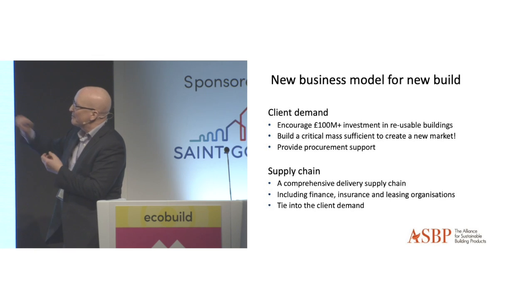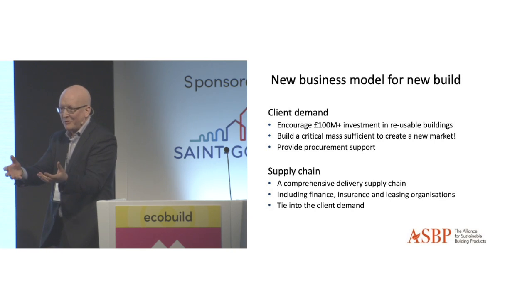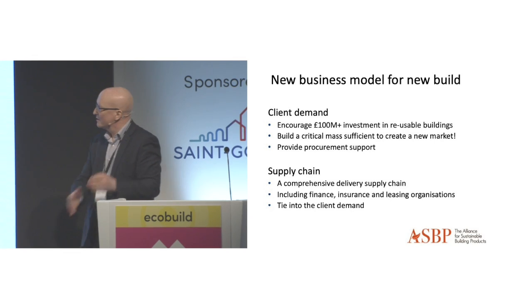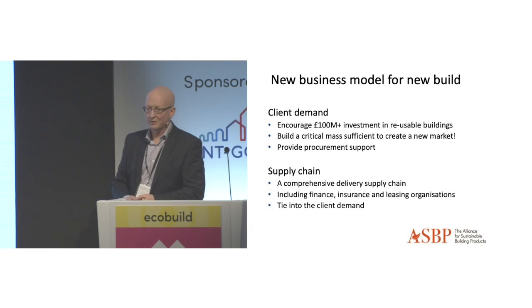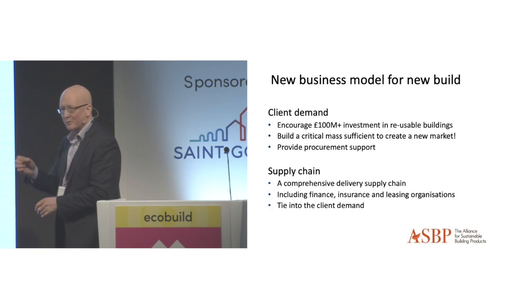But until that demand comes, why would I, as a manufacturer, why would I change my processes to make the components be deconstructible? Why would I do that? Well, most of my demand is still going down the other route. So we're trying to create a huge market for the new products and get the commitment from clients to drive that change. So, if anyone wants to help us, come and join in. If you've got a client who's willing to do it, come and talk to us.